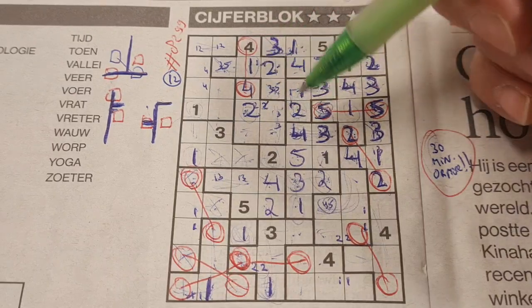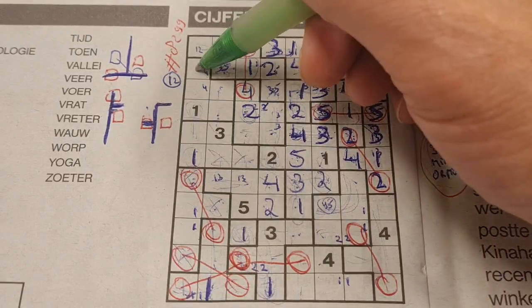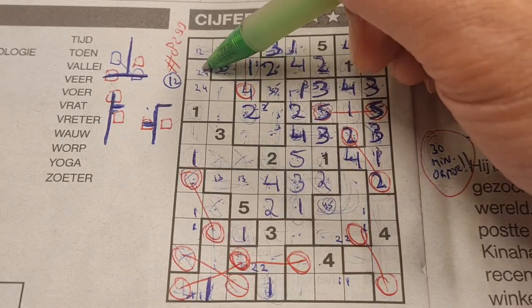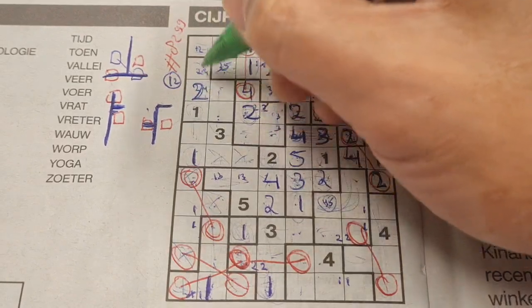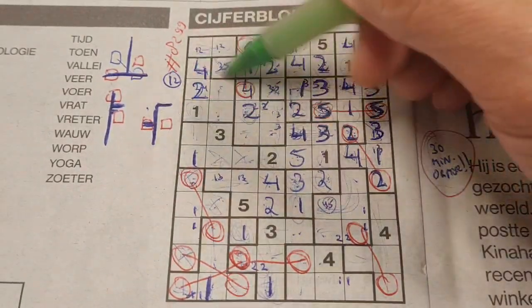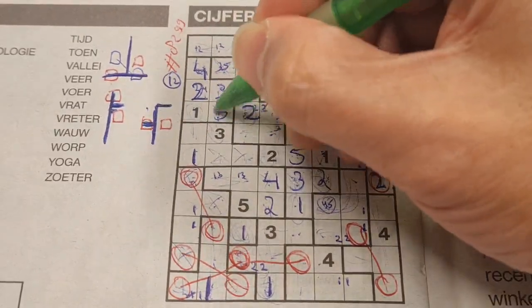Yeah, let me think. Come on. These 2 boxes can be 2, so the 2 goes together with the 4 as a pair. But we have a double 2 there. That means that this box can be 2 and more. If I place 2 here, I cannot fill any 2 in one of those 2 boxes. So the 2 is supposed to be here, and the 4 goes there. Alright, 2 numbers left in this area for those 3 and 5. We have a 3 there, no 3 there. 3 should be here, and a 5 goes there.